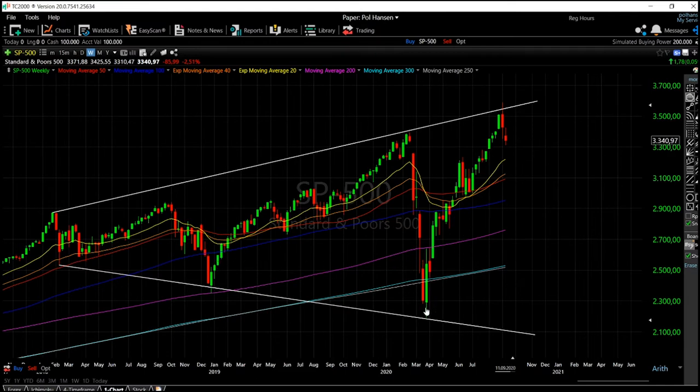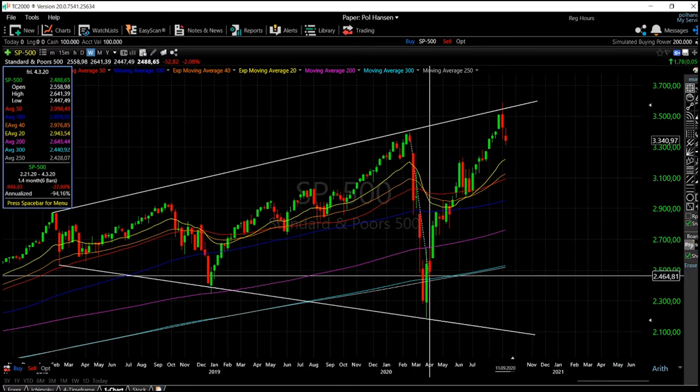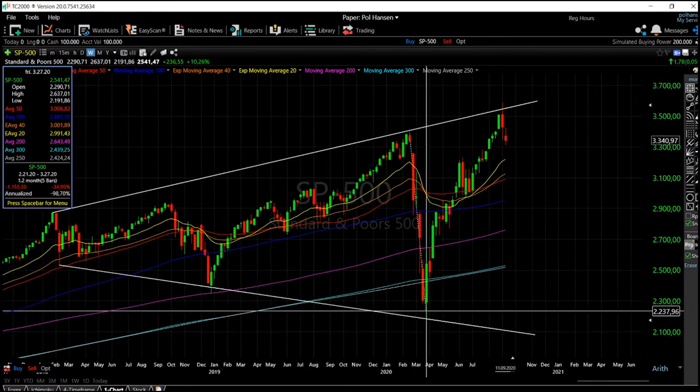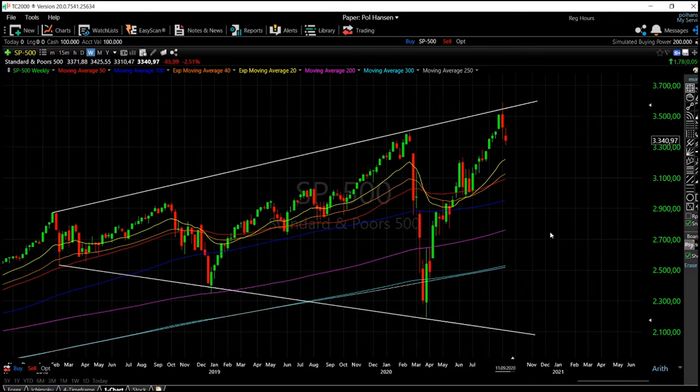But the growth that we have been on since March has just been stupid, to be fairly honest. Going all the way from February to March, we had the market fall 35% in only a few weeks. It was the fastest decline in the S&P 500 in history.